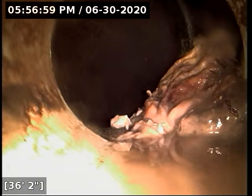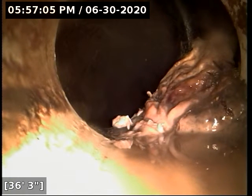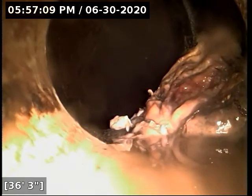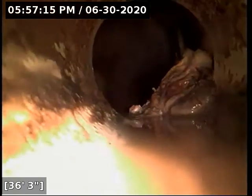You're here at about 36 feet at the transition joint. It would appear that there is another root intrusion. If you look kind of mid-screen on the right side, I believe I can see root strands protruding out from that debris buildup there. I can't guarantee it at the moment, but that appears to be what's going on. We don't get a great view.